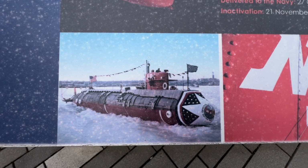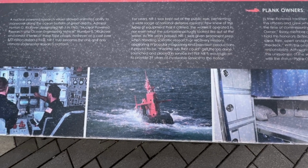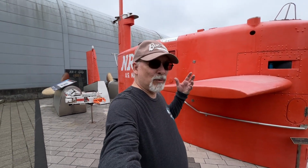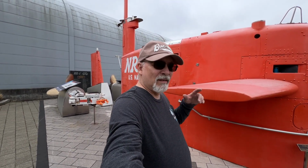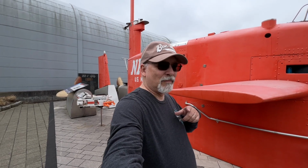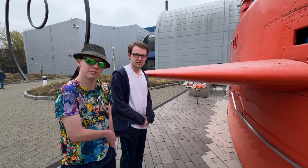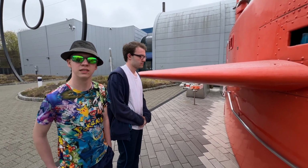I remember seeing the NR-1 once. It pulled right up next to our submarine. Yep. The NR-1, Navy Research Vessel 1. Saw it in action once. They towed it in and hooked it up right next to our boat. So I want you to think about this. Where you are standing right now, if the boat was actually here, you would be in the water.